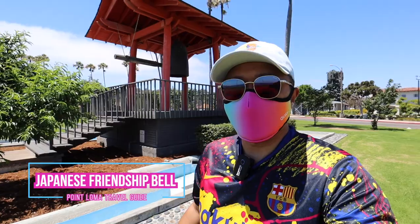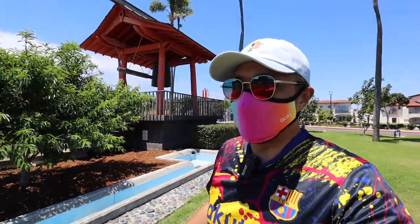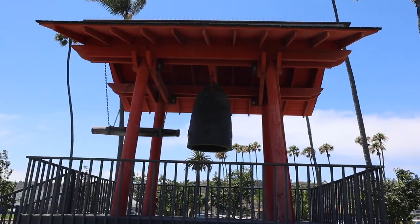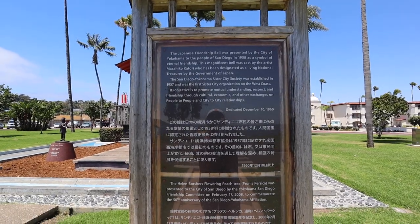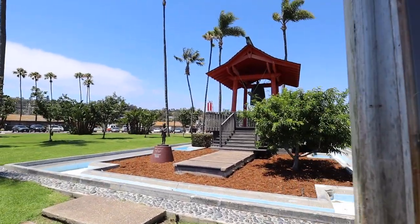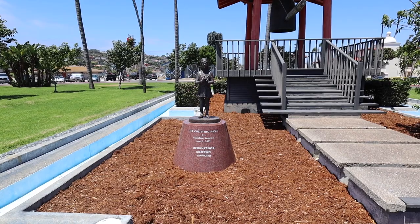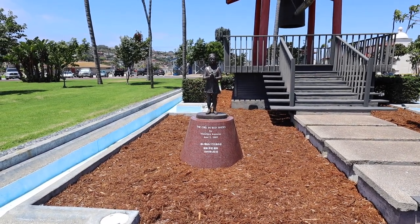All right, Jaycationers, so we're now here at the very tip of Shelter Island. That is the Friendship Bell. It's a famous bell right here at the very tip. The Japanese Friendship Bell, presented in 1958 for eternal friendship. This is a statue of the girl in red shoes, and it looks like it's only been here since 2009.